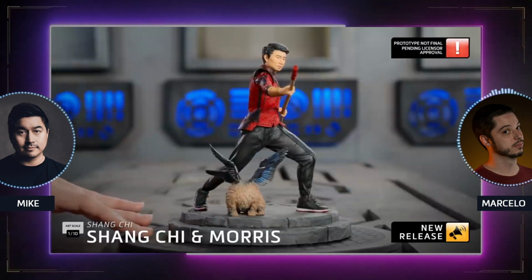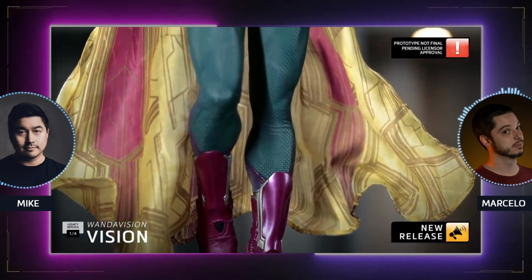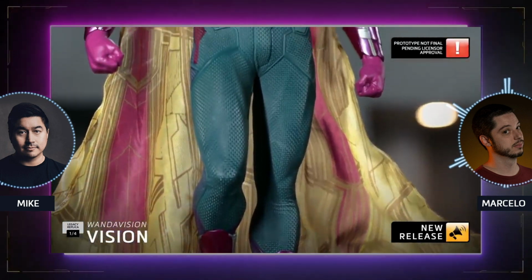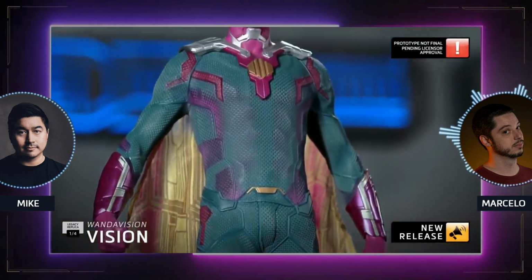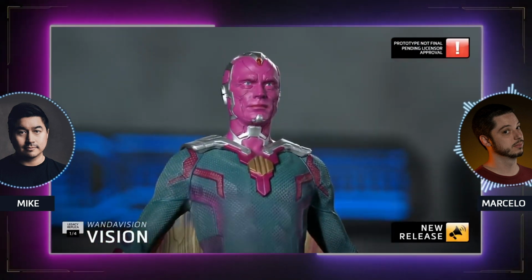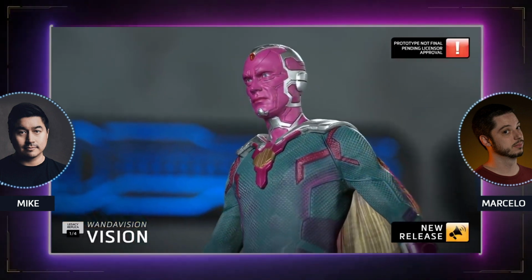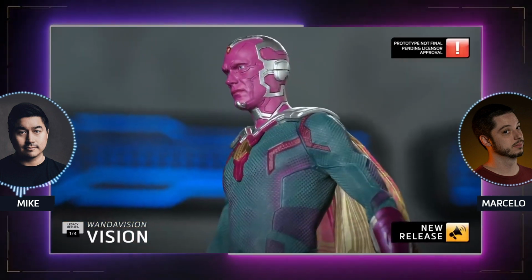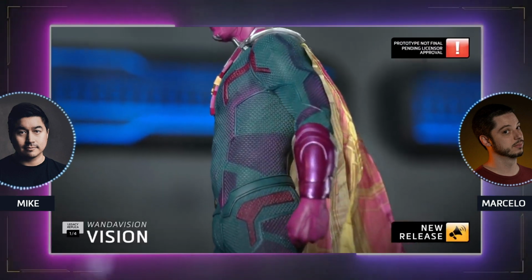It's still Marvel, but now Disney Plus. People long awaited WandaVision, but now with quarter scale statues, starting with the Vision, with the cloth. It's a fabric cape on him, details on the base, broken base. It's very intimidating, yeah. Oh, look at his face. Yeah, you could tell he means business.